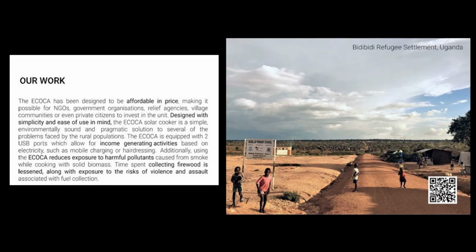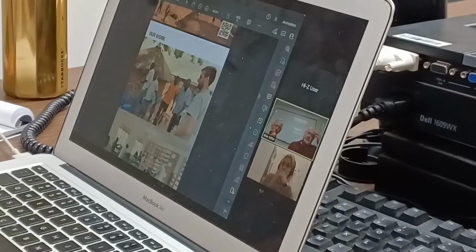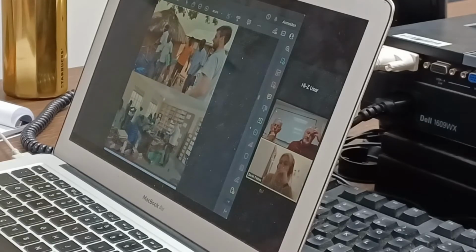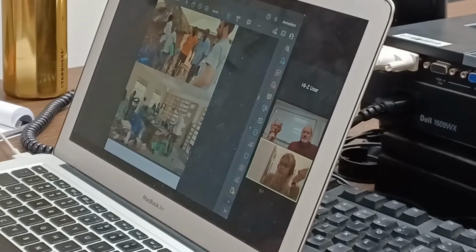So maybe this gives you an overview. This is also only a snippet of the size of the refugee camp. We're talking about areas that are larger than I could imagine before I saw it with my own eyes for the first time. How many people are in Bidi Bidi? I actually don't know the exact number of the entire Bidi Bidi, but I know that the districts where we are operating, we're talking about 50,000.